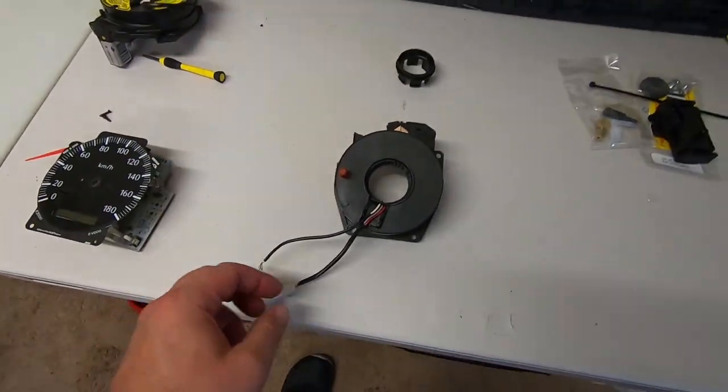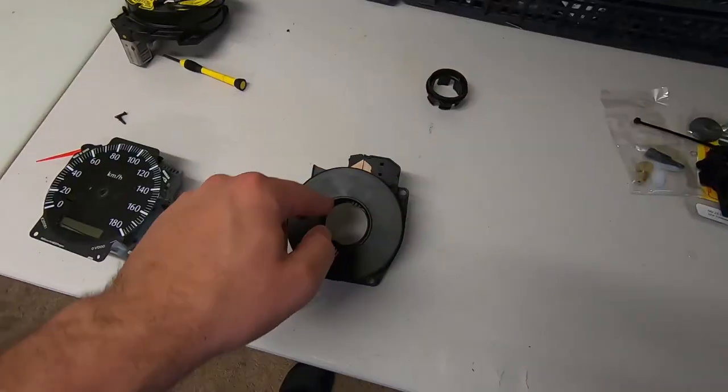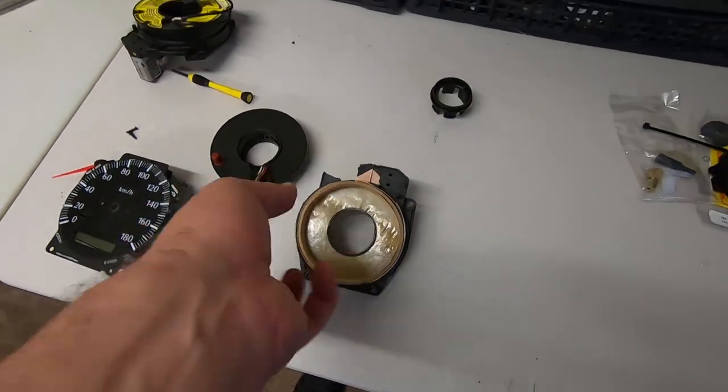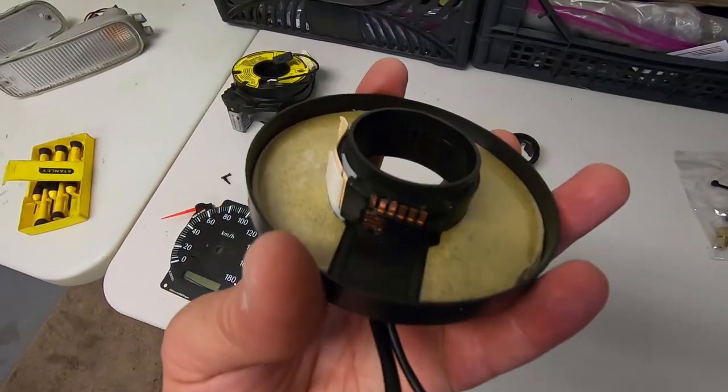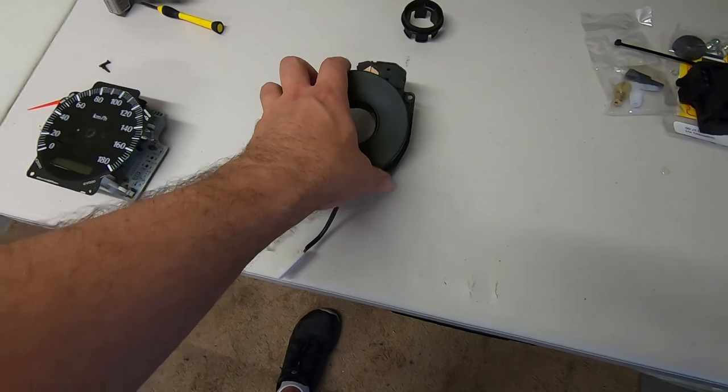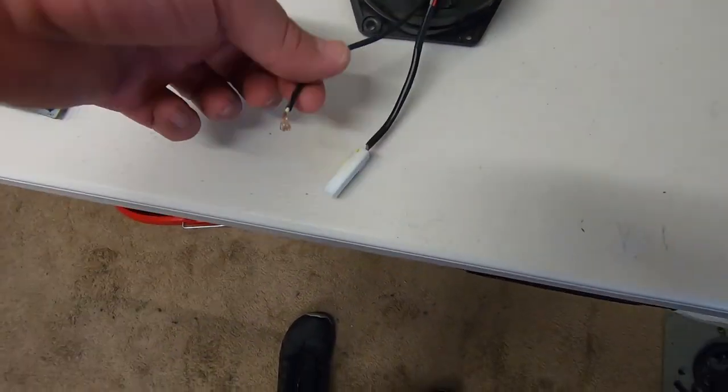Now, the clock spring runs power from the steering column through this ribbon cable that can wind up and unwind as you're turning the steering wheel. All of that runs to here, which then runs to these wires inside the actual steering wheel itself. So this is for the airbag, and this is for the horn, okay?